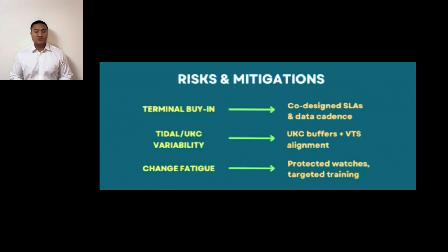Each KPI links directly to one of the 3 pillars, so we can see cause and effect. Risks and mitigations are also shown. Terminal cooperation is addressed through co-designed service level agreements and a transparent estimated time of arrival data update rhythm. Tidal and under keel clearance variability are handled with conservative buffers in close alignment with vessel traffic services. Change fatigue on board is managed by protecting critical watches and focusing training on the highest value procedures.